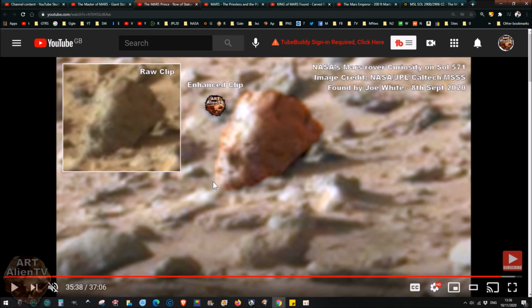This is of a young man, probably in his early 20s, I would say. This is a bronze, it seems. This looks like bronze. It's quite shiny when you enhance it. It's very reflective, a lot more so than most of the surrounding stuff here. This is what I call the Mars Prince.